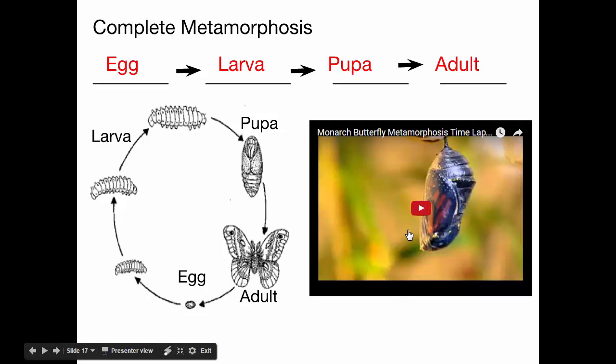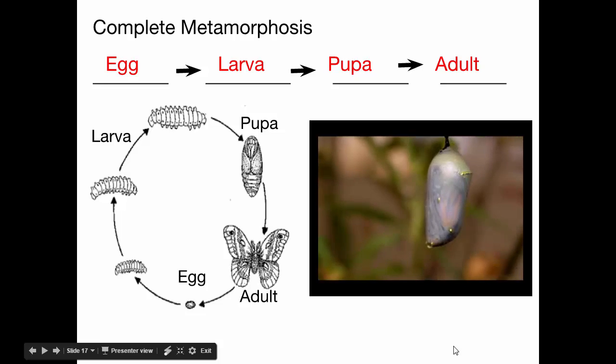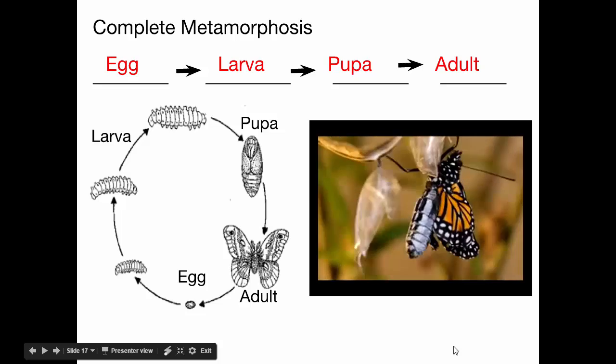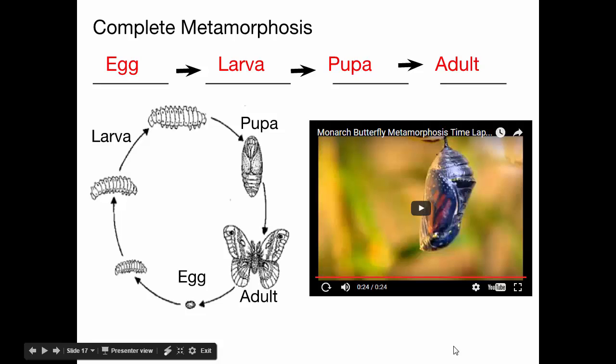So this video shows, again, a time lapse of a monarch butterfly, the caterpillar stage. It's already eaten. Then you have the pupa stage, and from that will emerge the adult butterfly stage. It takes a while for its wings to dry out. It sort of pumps blood into them to extend them. They dry out, and then it can fly soon after that.